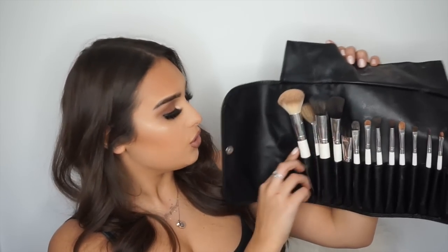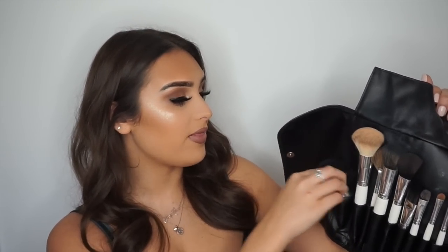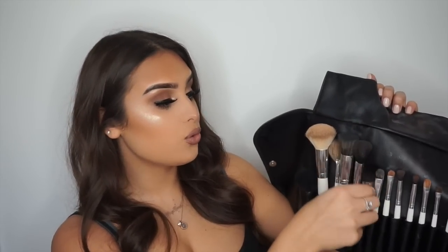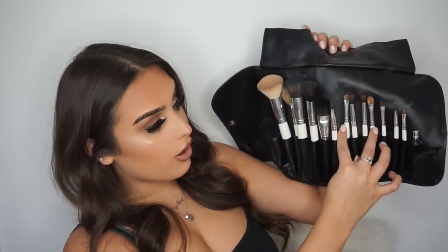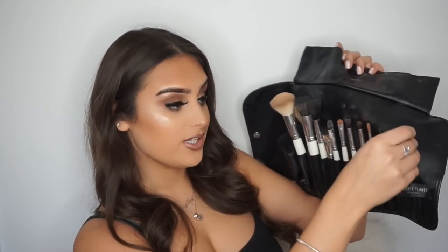You've literally got, this is really good for buffing. So this is a really good buffing brush. I blend that in on my neck. This is a good powder brush. You've got a fan brush, foundation brush, contour brush. This is also good for foundation to apply onto your skin. This is good for concealer. These are all good for eyeshadows. I use this one for my brows. These two are good for eyeshadows, and then this one is for your lips. So you've literally got your full kit in one.